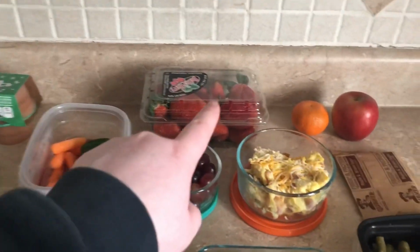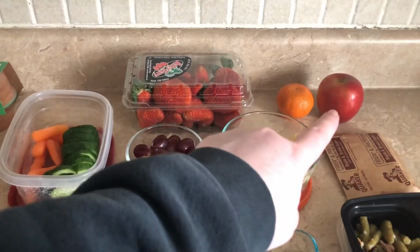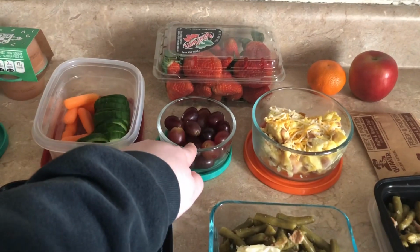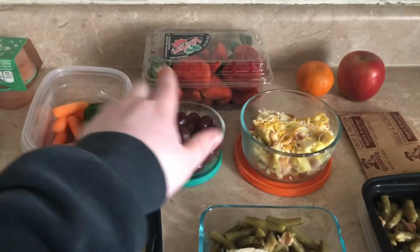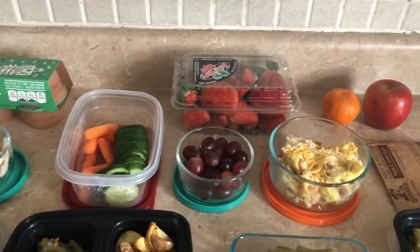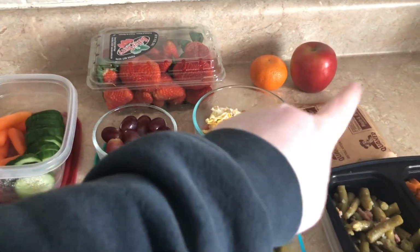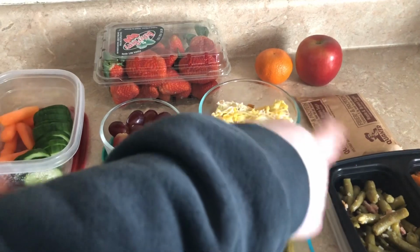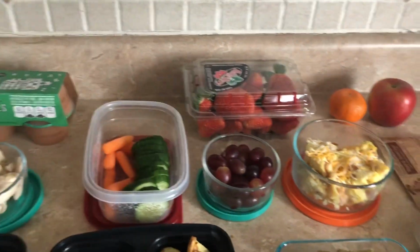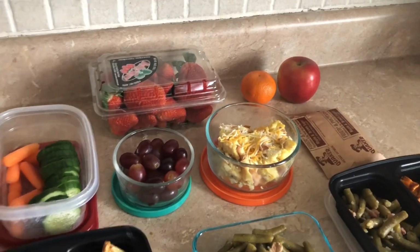So bananas or strawberries or cuties or an apple. He never really has apples. I'm the apple girl. Or grapes. He loves grapes. So one of those things with this, and I'll also have a fruit with my oatmeal. But I also have coffee. So usually I'll have my oatmeal with a cutie because I'll get too full if I have too much. But anyway, that is breakfast, and we'll have the same thing the whole week.